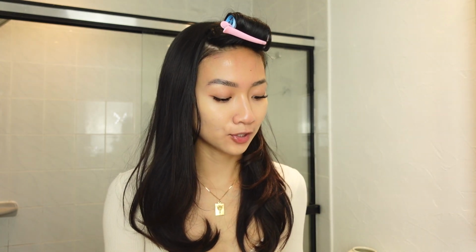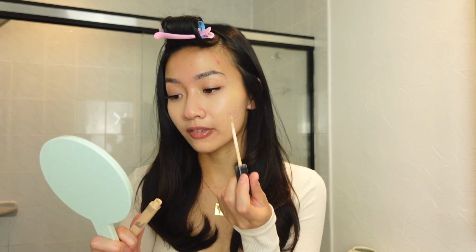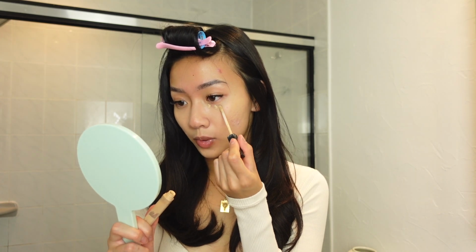But you guys can already see like my skin has already started to brighten up a little bit, and you don't see my dark spots as much anymore. Then I'm also just gonna conceal under my eyes because she's a little dark. She's looking a little, how do you say this? Tired. It's giving me very much I need sleep, which I do.